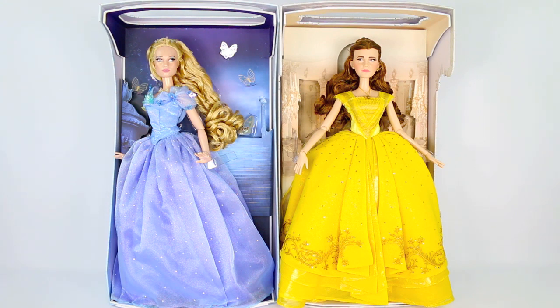On Belle, we have this over-exaggerated, layered yellow ballroom dress. Diamonds going down right here. We have embroidery at the bottom. Her bodice is gorgeous. It's almost like gold threading with a lot of chiffon. There are no embellishments on Belle's dress like there are on Cinderella's as far as the butterflies go.